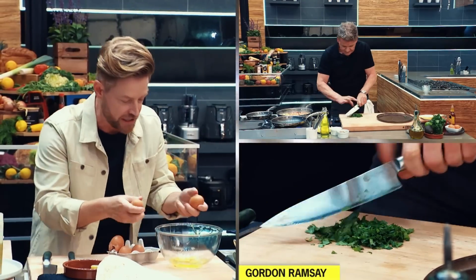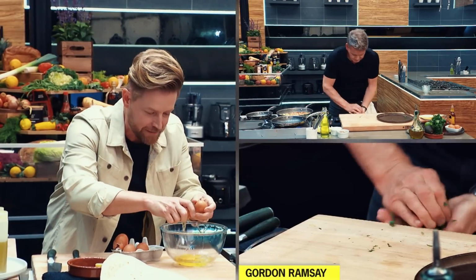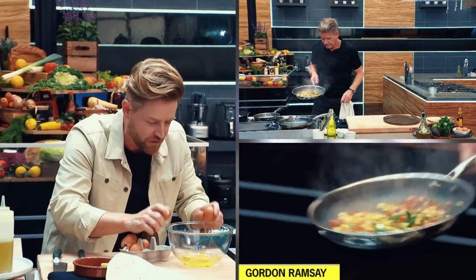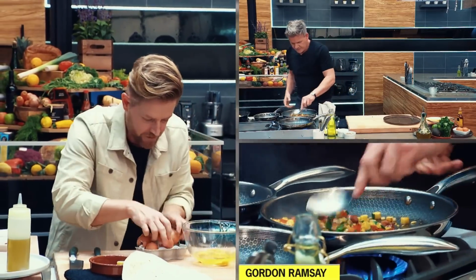We got our potatoes cooking, we have our bacon cooking. I'm getting going with our eggs over here. And yeah, we gotta make some scrambled eggs. I love that.